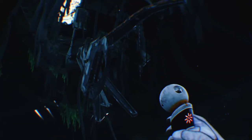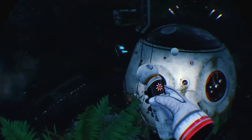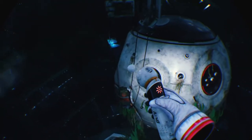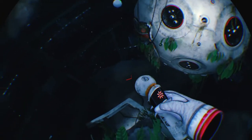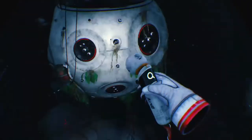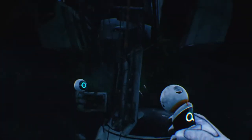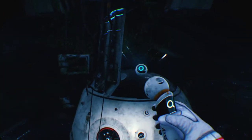Higgs? Do I go... Did I come across that? I did come across that. I can't climb up there, I don't think. How do I get over there, buddy? Okay. I can see that that's all connected to that, but I'm not going to jump for that.